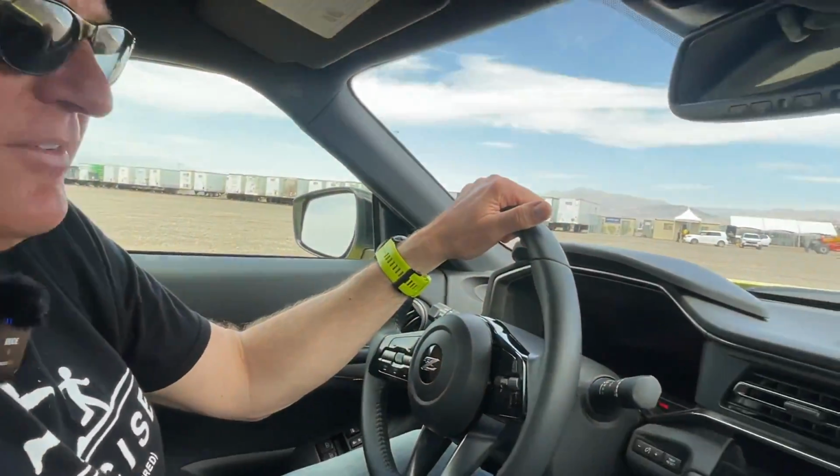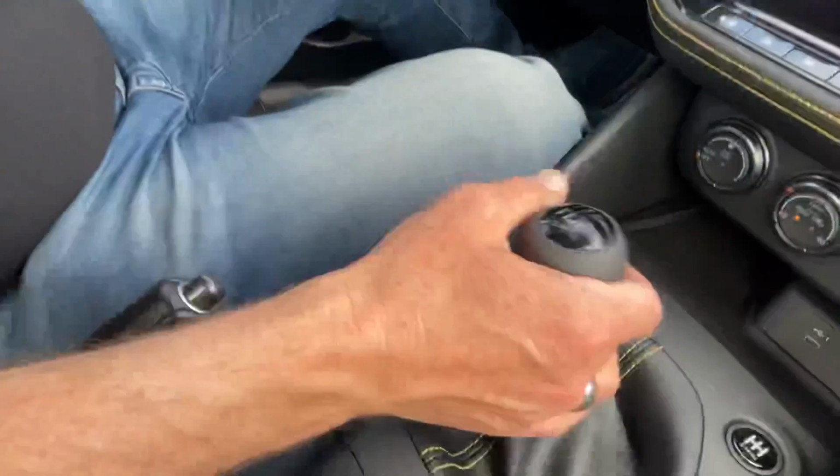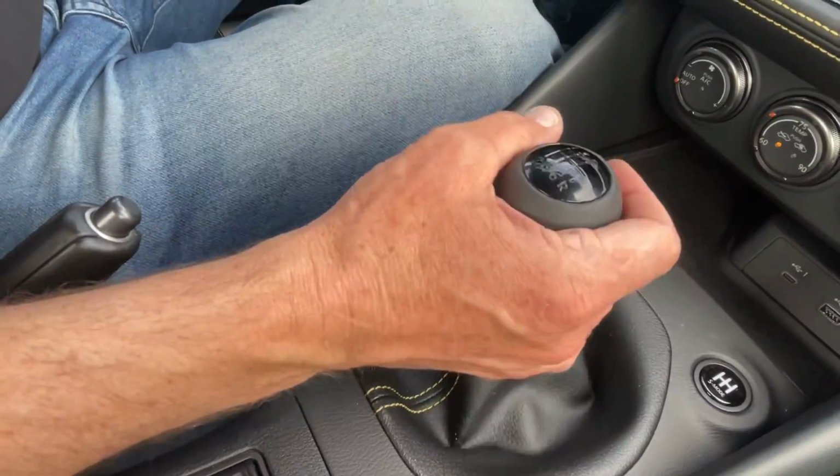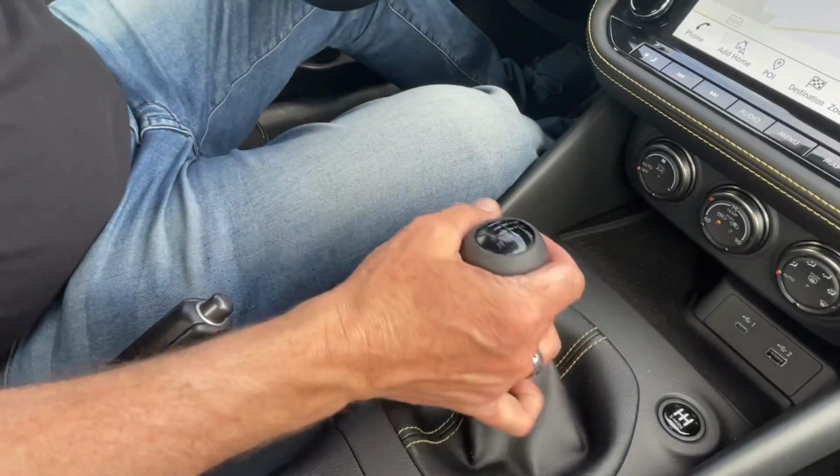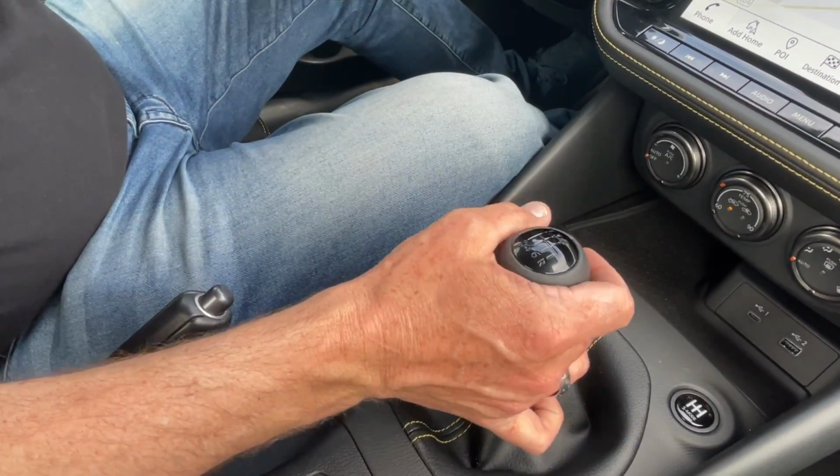So let's start it up. The best thing I think in this car is it's still available in manual. How many manual cars are there? I know the Supra is finally coming back with the manual, and I think that's a direct result of the Z. 6-speed manual or 9-speed automatic.